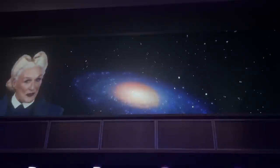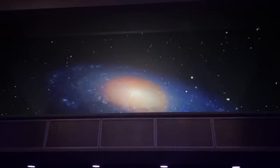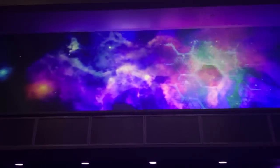It is currently the newest addition here at Epcot, and it is an intense roller coaster experience that follows the Guardians of the Galaxy crew as they attempt to rescue everyone? The cosmos? Humanity, as we know it.